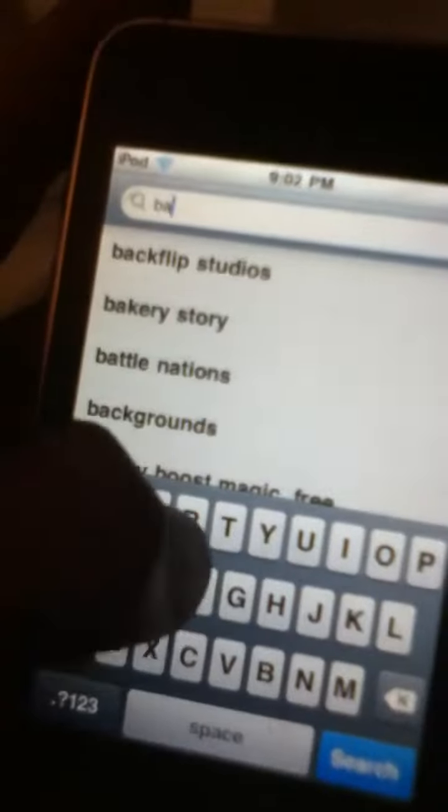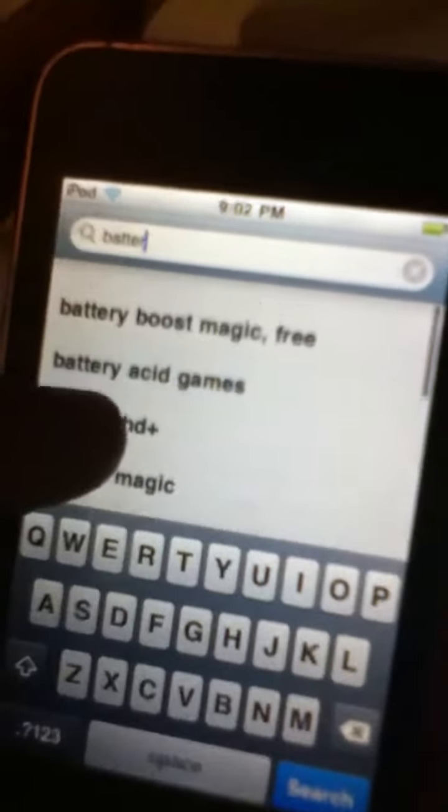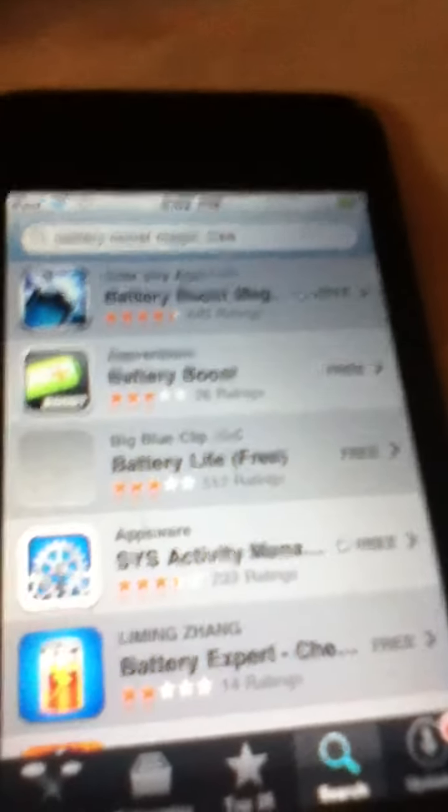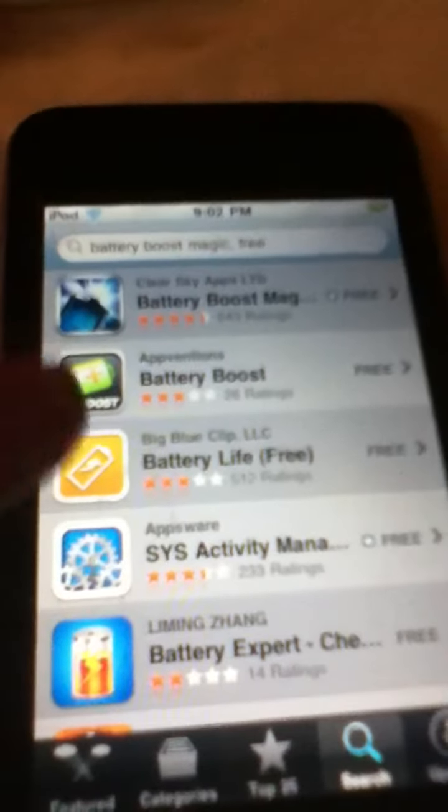Go to search. I'll type in battery. Then it's gonna say Battery Boost Magic Free. And it's gonna be that one right there.